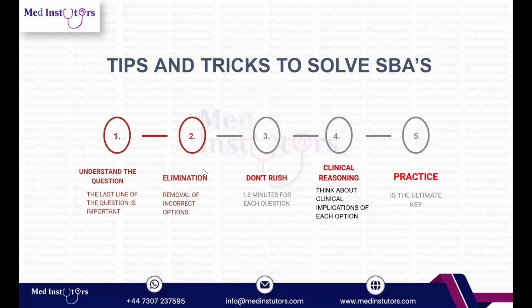Then the second thing is the elimination method. This is very helpful if you are blank about the question, if you have no idea what the question is about and what you need to answer, or if you are confused between three to four options. Just start eliminating the absolutely irrelevant options, and at the end you might be left with two options, and sometimes you might be left with the correct answer. So this is a very good trick.